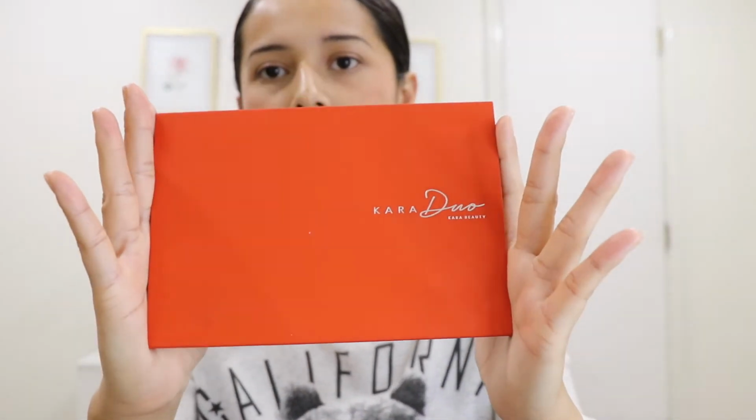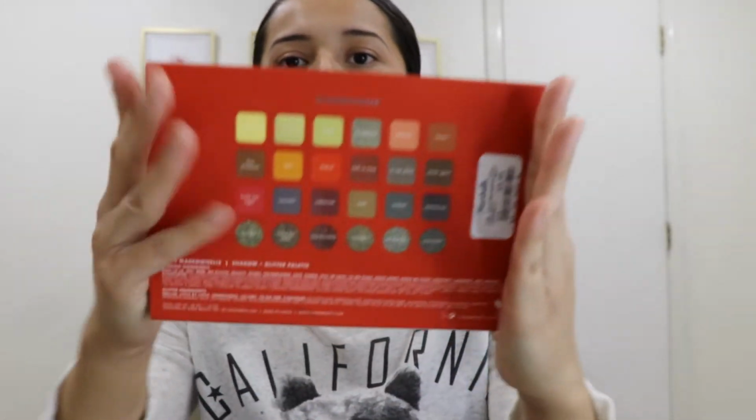Like I've said before in my past videos, these brushes from the Japanese brand are really good. I already have like 2-3 different ones for face and eyes, and they all do an amazing job. So for the price and the quality of this brush, it's a really good deal. So next, I got this Cara Duo by Cara Beauty eyeshadow palette. And in the back, it looks like this.